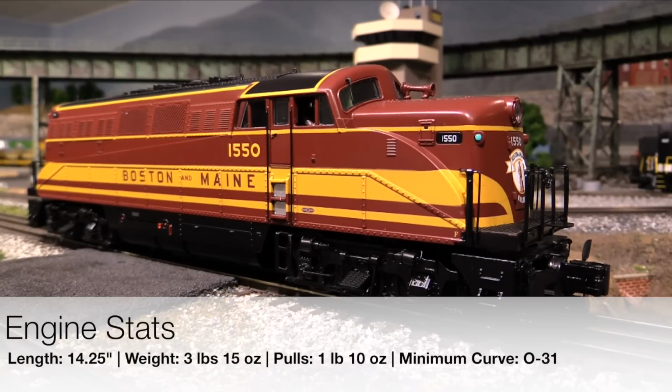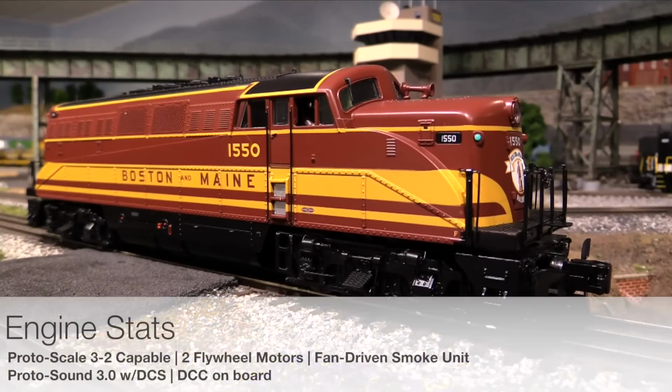Let's go over some specs on this model. The length is right at 14.25 inches. The weight is 3 pounds, 15 ounces. This engine has right at 1 pound, 10 ounces of pulling power, and the minimum required curve to operate this engine is 031. This engine is proto-scale 3-2 capable. That means that even though this is a 3-rail model right now, it can be converted for 2-rail operation if you choose to do so.